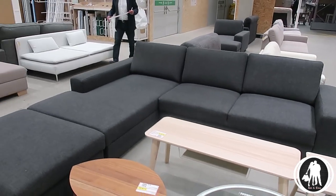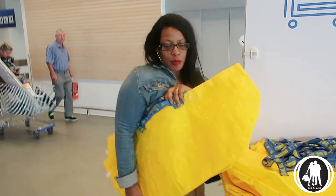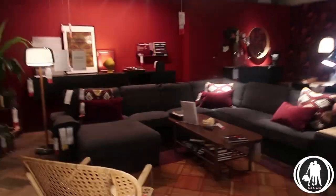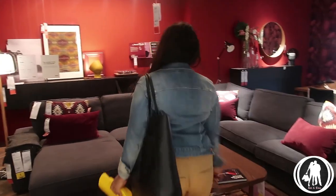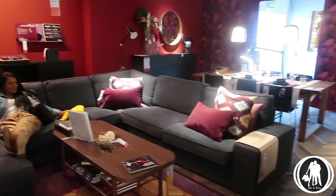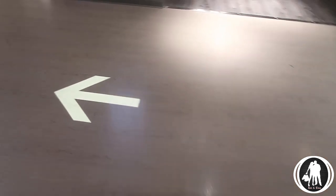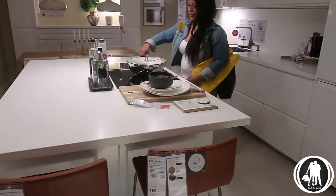It's not bad at all. Woo! Ooh, look at this. Wow, that is nice. Little markings, this way we can't get lost. Now left. Oh wow.